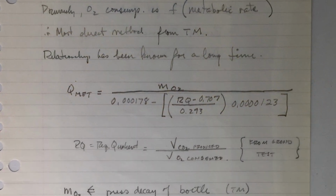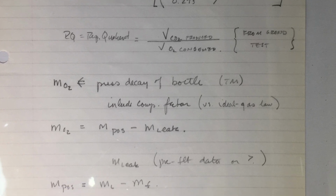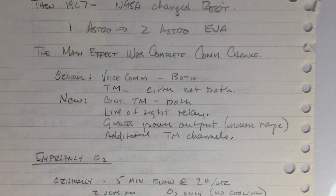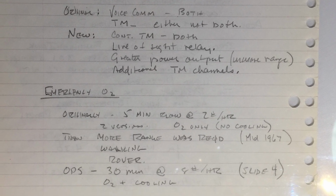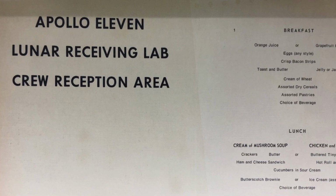Switching over from John Glenn to Neil Armstrong, here's some equations he wrote out himself. That's this image and this next one. I certainly don't understand them, but I like seeing the actual handwriting, and so much of what they did was like that. Here's printed material.